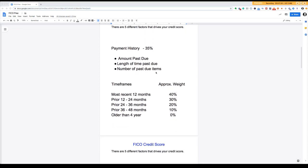Now, let's say you have a bankruptcy or late payments. After 4 years, those items do not disappear from your credit report. They're no longer factored into your scoring as they age 4 years or greater. Most negative items in your credit report can be on your report for up to 10 years in most cases. So it's very important that you are aware of what's in your credit report.